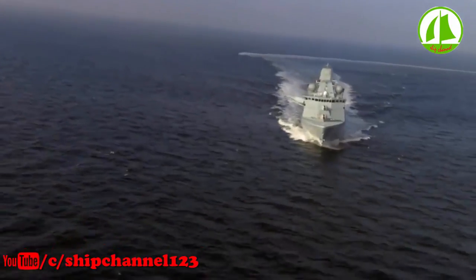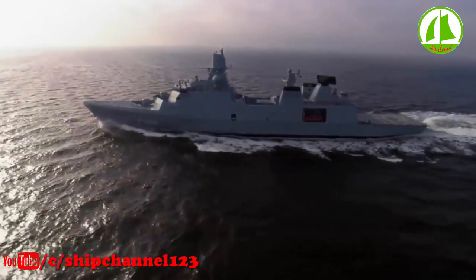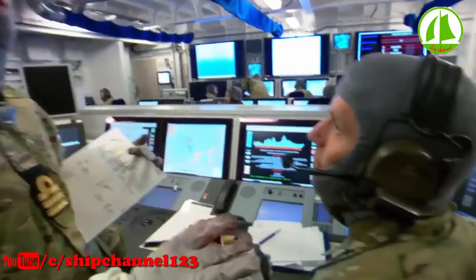Off the coast of Denmark, warship HDMS Willemoes is immersed in intense battle training.